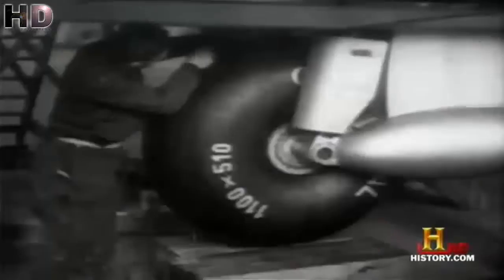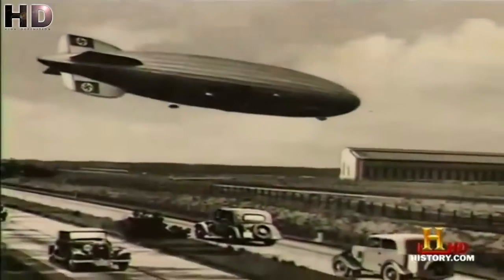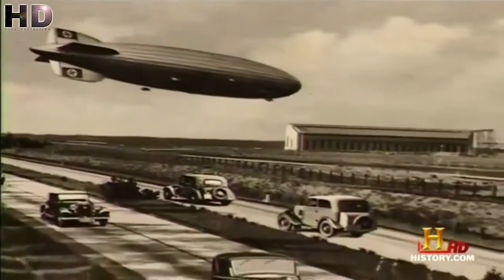It's burning, burning. Several decades later, there is still debate on what caused the pride of the German airship fleet to become completely engulfed in flames in only 34 seconds. But undaunted by that tragedy, Germany still went ahead with plans for a commercial airship center, Rhein-Main.